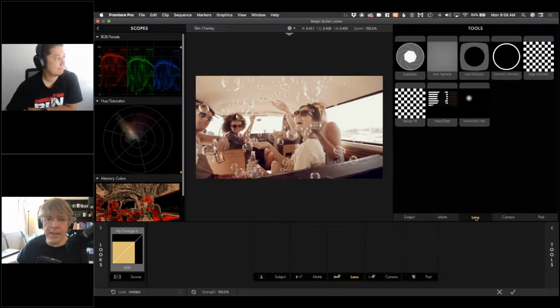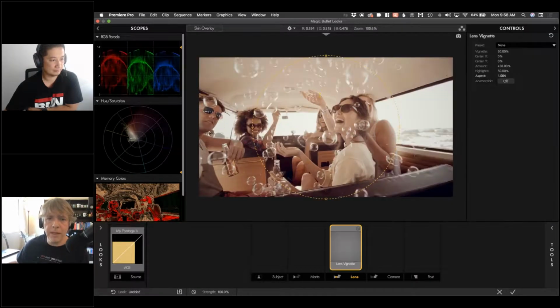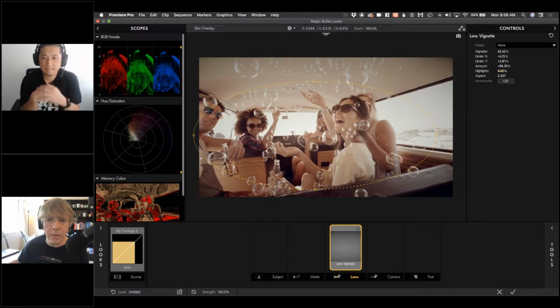But this is what I wanted to show you here. If I go into the lens section and choose Lens Vignette, apart from the easy way where we can just draw on the area that we want to highlight, we just increase the amount here. So this is a pretty standard, quick way of working with a lens vignette. But inside Looks, you have these things like the highlight setting. If you drag highlights down to 0, then it's affecting the whole image. But if we drag it up to 100, it means it's protecting the highlights.